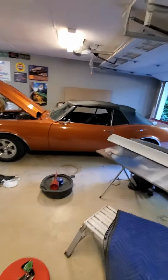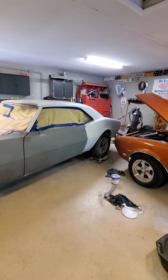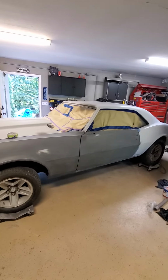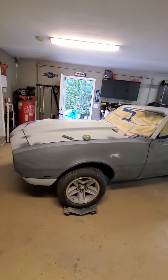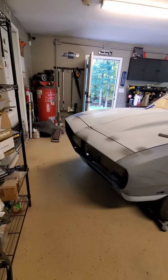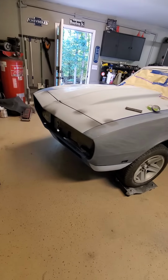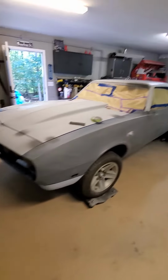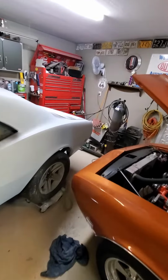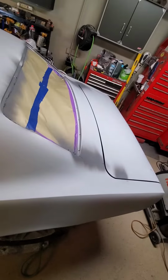And today is the day. New quarters, door skins, inner outer rockers. I'd already had reproduction fenders and hood. Got a new header panel, original lower valance, one reproduction fender extension, one original fender extension, new trunk floor, original deck lid, new rear deck filler panel.